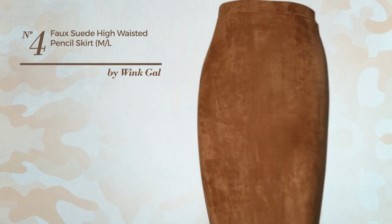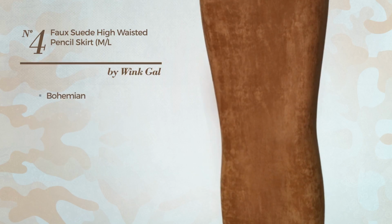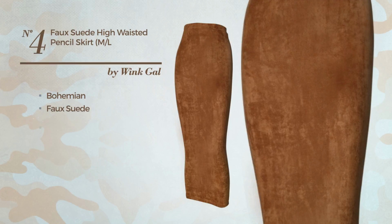Number 4, a girl evening out skirt. Featuring a stylish bohemian inspired look, crafted from stretch faux suede, this skirt includes elastic waistband, band and with zipper. Available in 2 other colors.